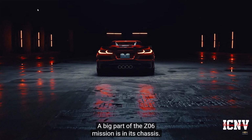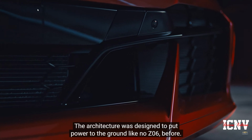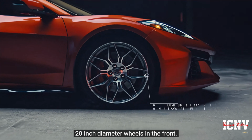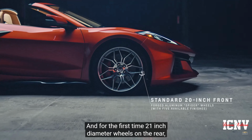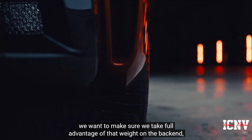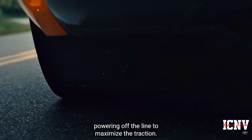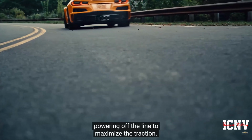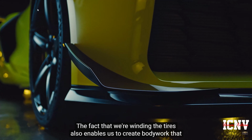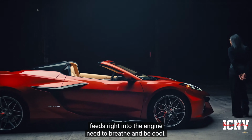A big part of the Z06 mission is in its chassis. The architecture was designed to put power to the ground like no Z06 before it. 20-inch diameter wheels in the front, and for the first time, 21-inch diameter wheels on the rear. We want to make sure we take full advantage of that weight on the back end, powering off the line to maximize the traction. The fact that we're widening the tires also enables us to create bodywork that feeds right into the engine's need to breathe and be cool.